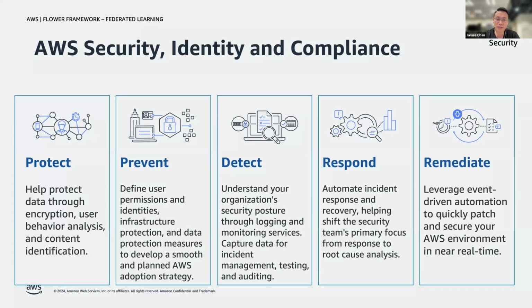And detection is also important. We provide tools for logging and monitoring, giving you a clear understanding of your organization's security posture. This allows for effective incident management, testing, and audit. And when incidents do occur, our response capability comes into play.